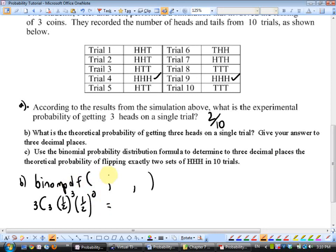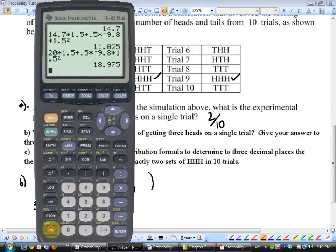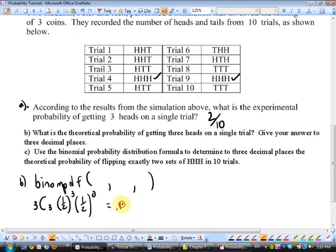In fact, you know what? I don't need to go all fancy, because what's three choose three? One. What's 1/2 to the 0? I think I could use binomPDF, but I'm pretty sure I can get there just by going 0.5 to the third power, 0.5 times 0.5 times 0.5. Can someone do that? 0.125. Now, if I did use binomPDF, I would go three flips. The odds of success is 1/2 or 0.5. How many successes? How many heads? Three. And I'm pretty sure that would also give you 0.125.